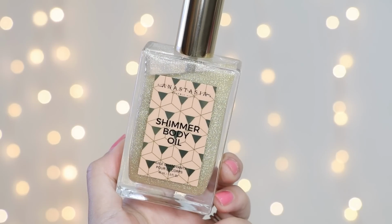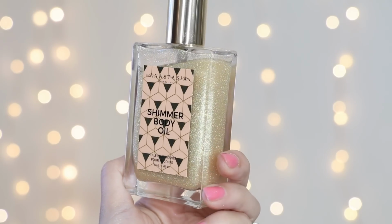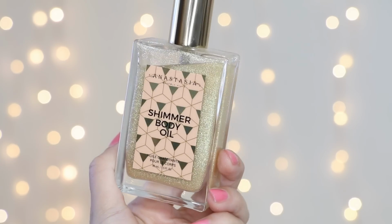But it's something I want to talk about, because the minute I tried it out, I knew we were gonna have something special. This is the Anastasia Shimmer Body Oil, and it is amazing. It's the new guy in my body oil, body glow collection that I have created, and it has become one of my favorites. I do think that all the ones I have, I love them for different reasons, and they're all really unique. Like the Sol de Janeiro Glow Oil is very, very different from this.